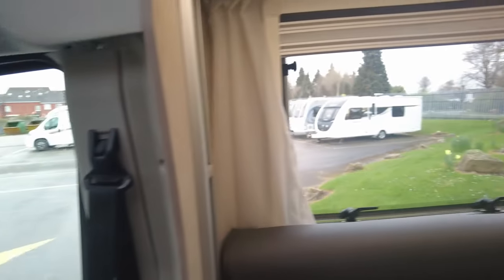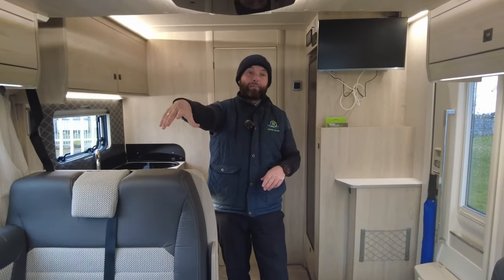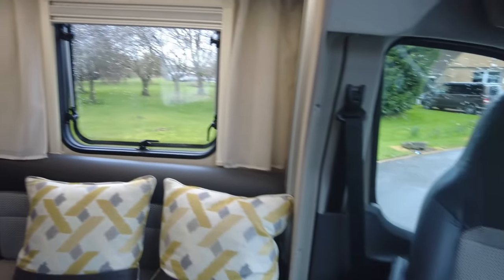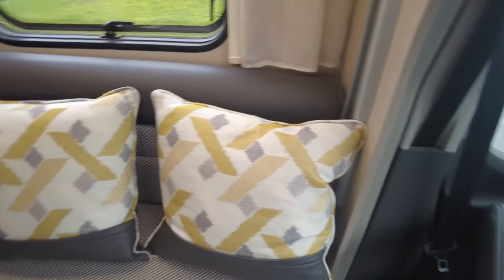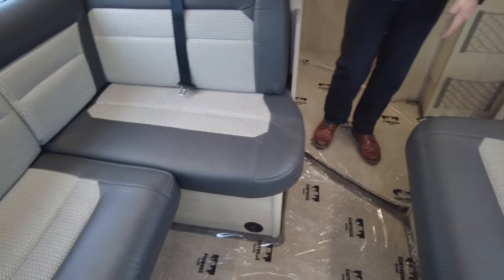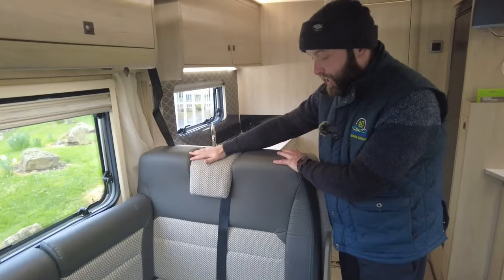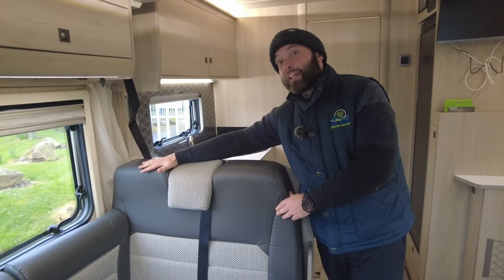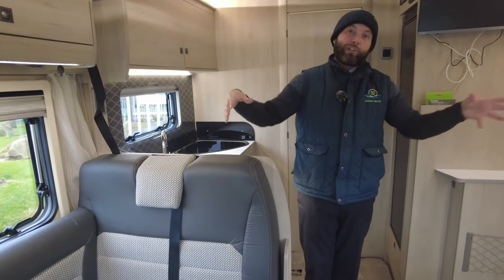Further back here, you may have noticed Wendy was in one of the captain's chairs. The driver's seat is a captain's chair as well. They both swivel, which makes this into a ginormous lounge, which you can easily fit six people at, I think. Four very comfortably, six no problem. Two extra belted seats just here, one on this side, one on that side, so you've got the two behind Wendy, then these two. Then this area also creates a double bed.